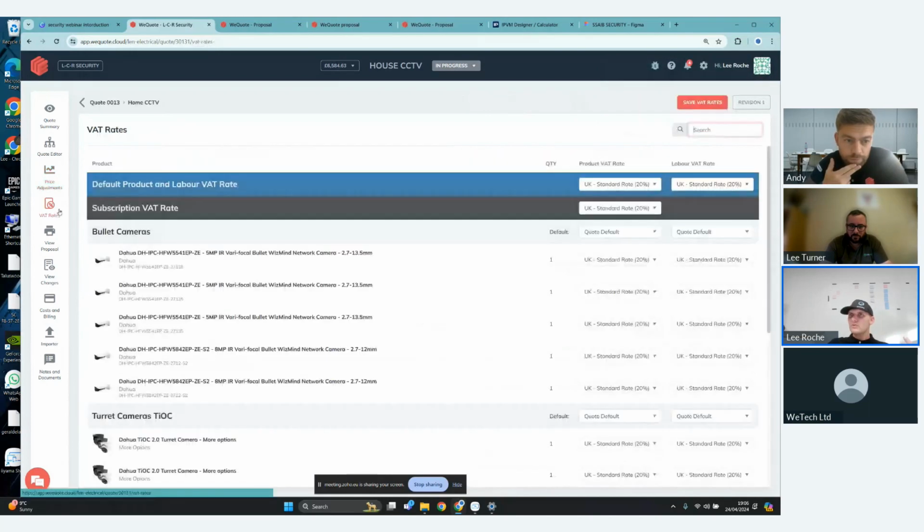In some scenarios as well, you may have to do a reduced VAT, reverse VAT, or the friends of the industry VAT. I don't know VAT. Yeah. Whatever it is, VAT free. This is where you'll do it, and you'll manage it in this section here. Because certain building types or new build installations, there may be a reduced VAT in certain types of properties or different types of bills or different things like charities and stuff like that. And this is where you will do it here.